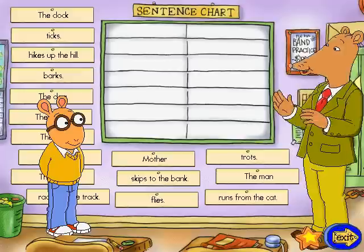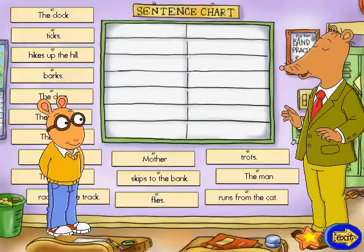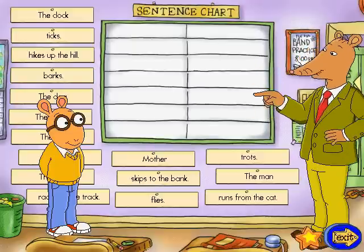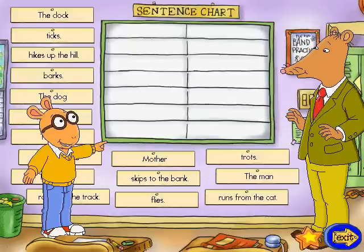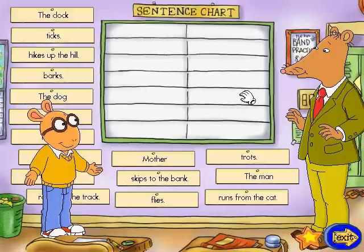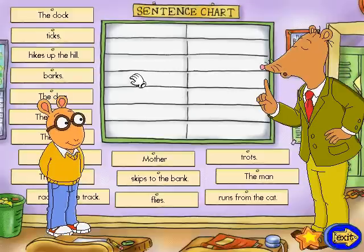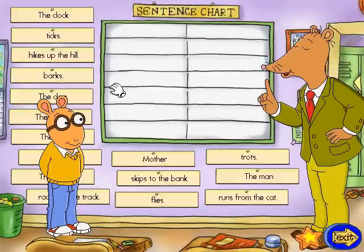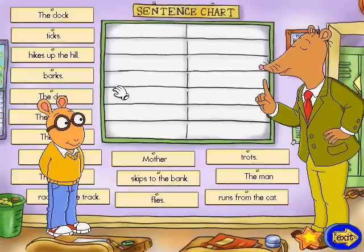And I just happen to have one last good deed you can do for me before you get the certificate. How about arranging these cards so that every row makes a sentence? Okay, this looks like fun. What do we do? Just find two cards that make a sentence and put them together on the chart. Keep making sentences until the chart is complete. While you're working on that, I'll go grade some papers. Have fun.